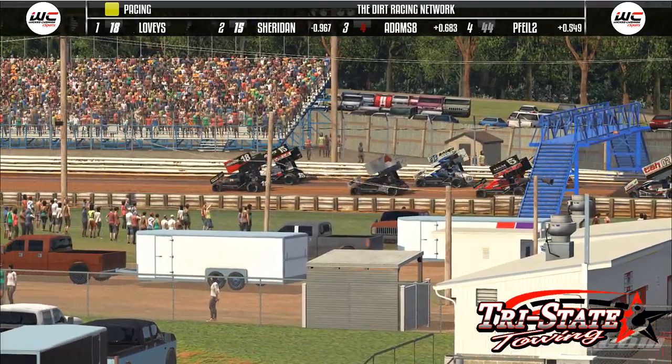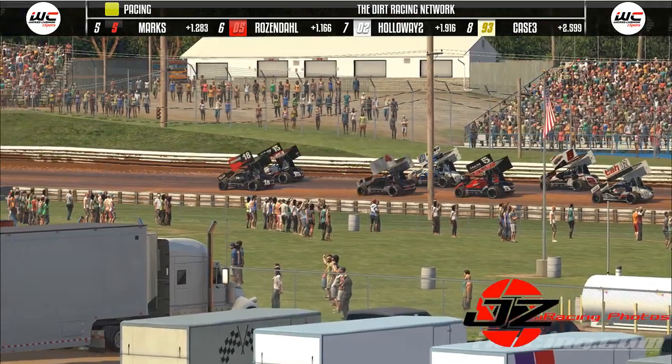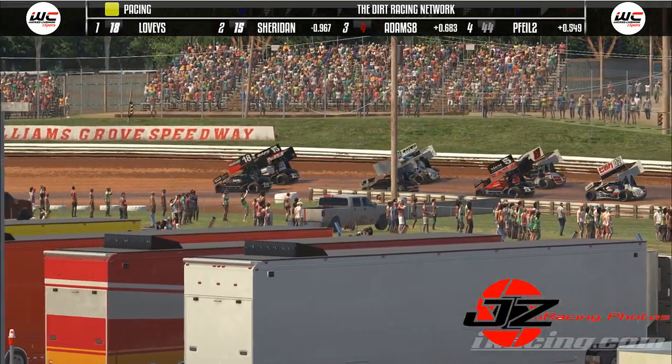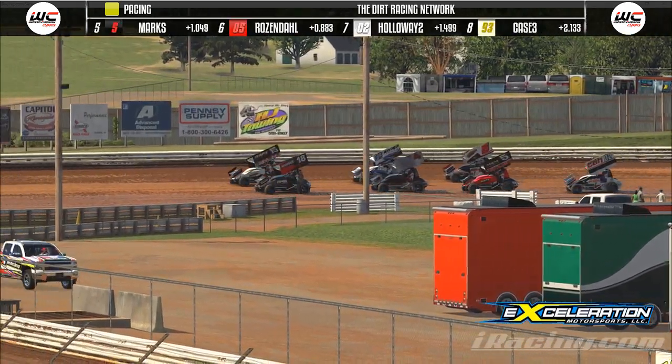Don't forget, tomorrow night, NCRA Modifieds around 8 o'clock Eastern. And then again on Monday, that same group. Tomorrow night's a practice race. They're going to figure the cars out, figure the track out a little bit, and then they're going to put on their big event on Monday night with us right here.